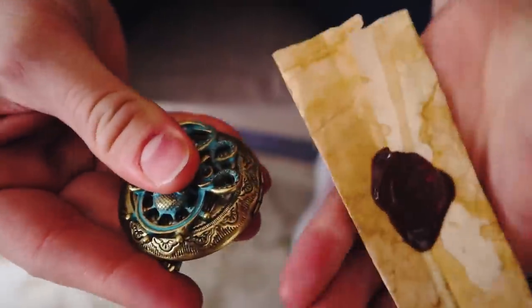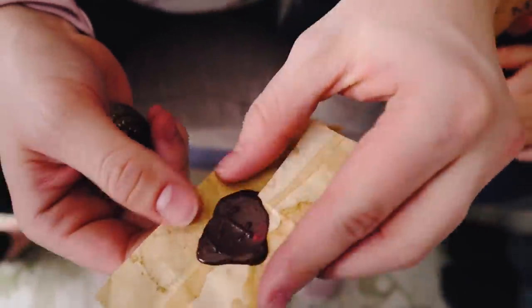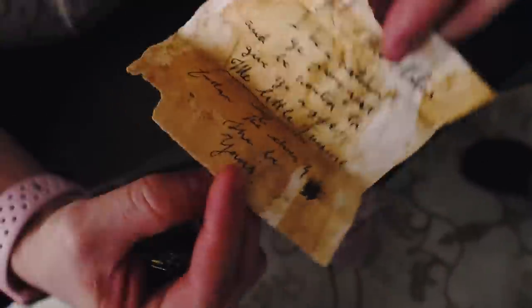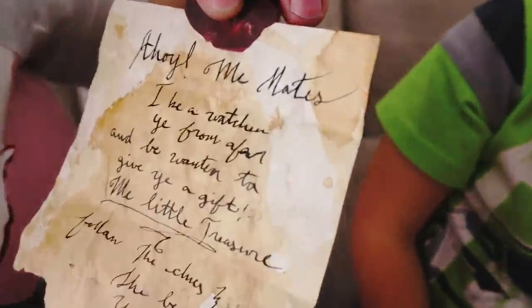That's really cool looking. Whoa. Okay, I feel like we should open this first. Okay, let's open it up. It has a little anchor. Hey, we've seen one of those before, haven't we? Do you remember where we saw that? I don't know.